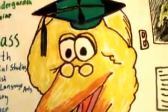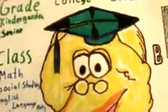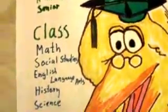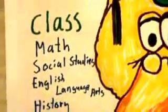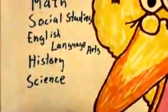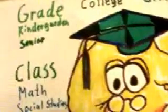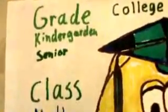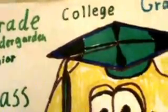Hello, I'm here to show you the Big Bird coloring, Big Bird graduate. What you see is that I went ahead and wrote down the classes: math, social studies, English, also known as language arts, history, and then science. I also included the grades, from kindergarten through senior, the 12 years, and then along with college.